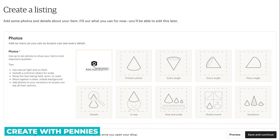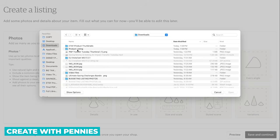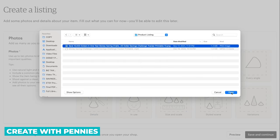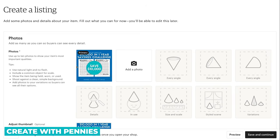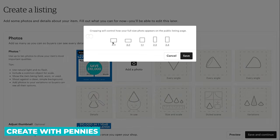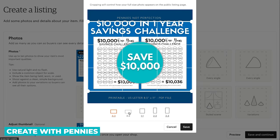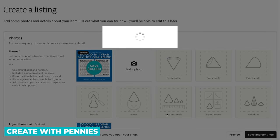You'll start with photos, and as you can see, this is required. So you do need to add listing photos. To do that, you click on add a photo. It will bring up a pop-up. In the pop-up, you will be able to select the item that you want to open, and then you will click open, and then that will bring up the photo. You can kind of play around with it here. You can click the little crop item to change how it appears on listings. You can select the ratio. So you can do 4:3, 3:2, 1:1, basically whatever works best for your photos and the listing.